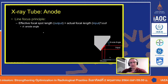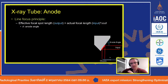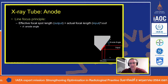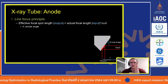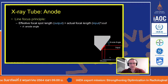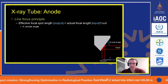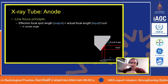Okay, so we need to talk a little bit more now about the focal spot. How else does a focal spot affect spatial resolution? Well, we know that the size of the focal spot means something, and the size is based on this angle. The anode, the target in the X-ray tube, is not flat because that would not distribute the heat as well. So we actually tilt the angle just a slight bit, and that allows this physical principle called the line focus principle. What that means is the area where electrons from the cathode strike the target, the anode, is always larger than the area that comes out, the output. So the input is bigger than the output.